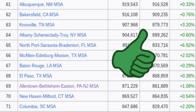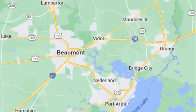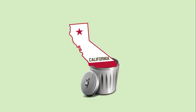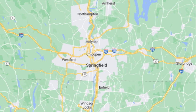And there's no shortage of other examples in Texas. We have Beaumont, Waco, Tyler, and many more that I could also talk about. And don't even get me started on how many cities get overshadowed in California. That'll have to be a video of its own sometime in the future. But anyway, we're going on to our final example, Springfield, Massachusetts.